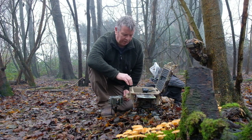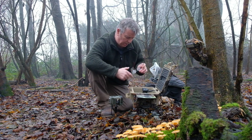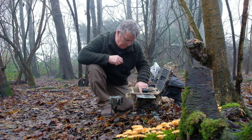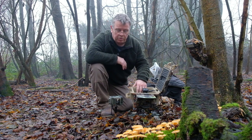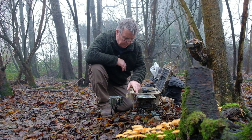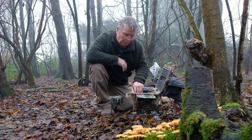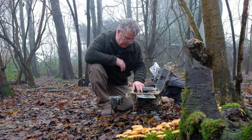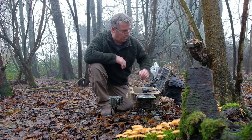That's it, everything's firing, everything's set up. I've got the lens set to about 18mm, so a nice wide angle shot. My shutter speed is 1/160th, I'm at f9, ISO 400. And I've got two flashes.